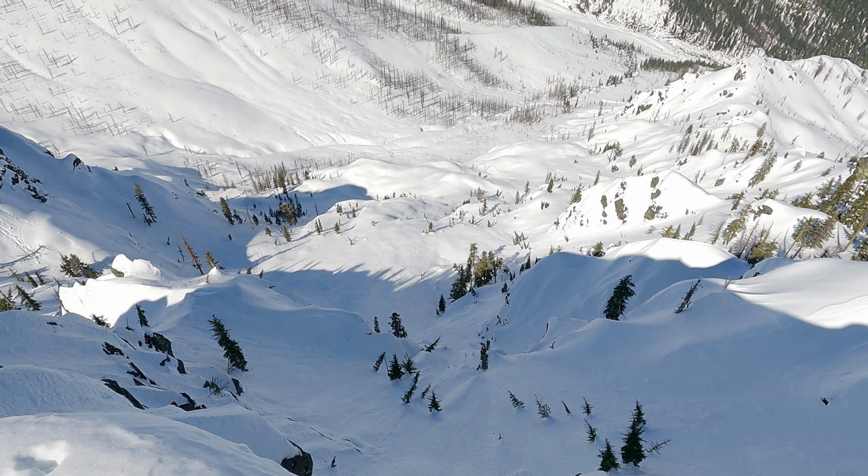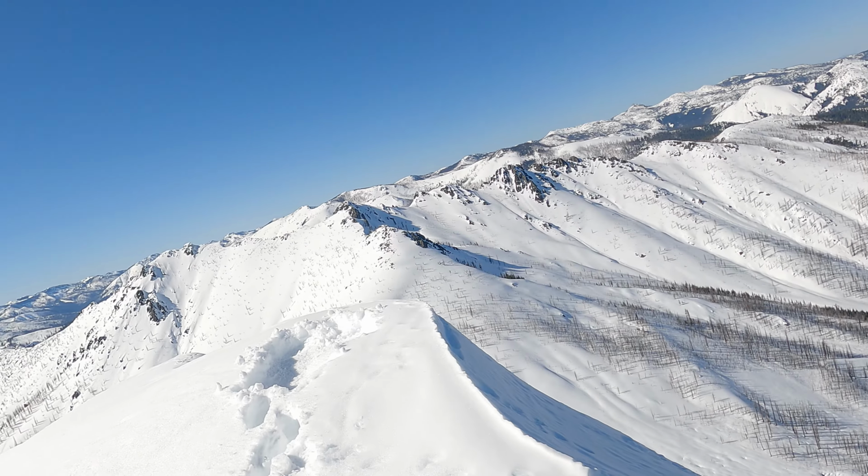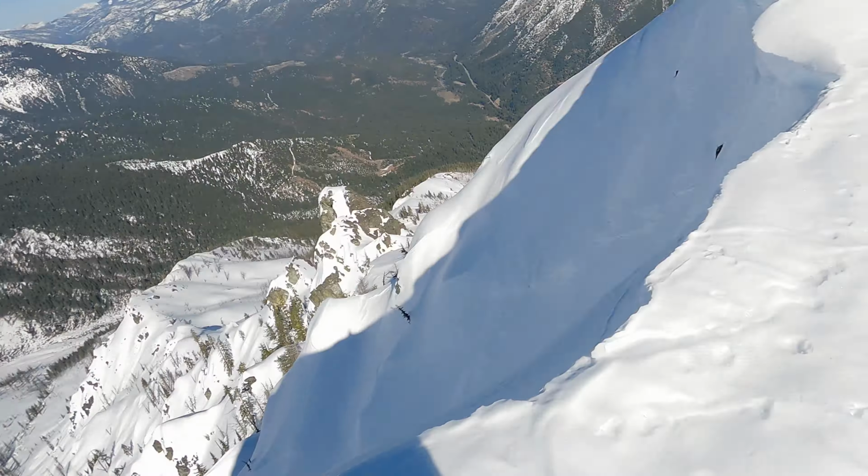There go some small avalanches that have occurred probably within the past few days. You even see more of them. Even something that small can be pretty fatal. Alright, goodbye Billy's Peak benchmark.